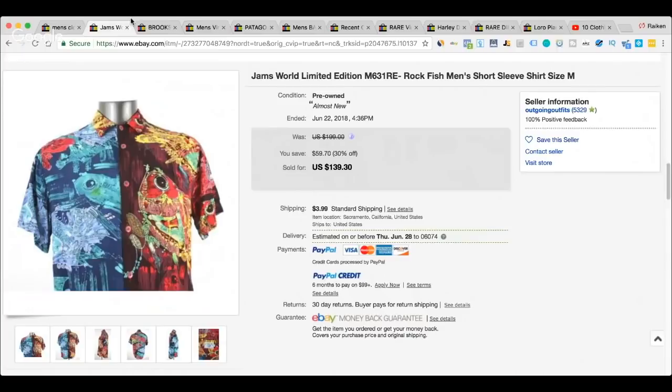You'll find them. A lot of times they're short sleeve. You're not always going to find them with a specific theme. Like this one, it looks like a fish or something on it. And I think that's why it went for so much, because rare, unique items combined with a specific theme, especially an animal, always tend to do really well.